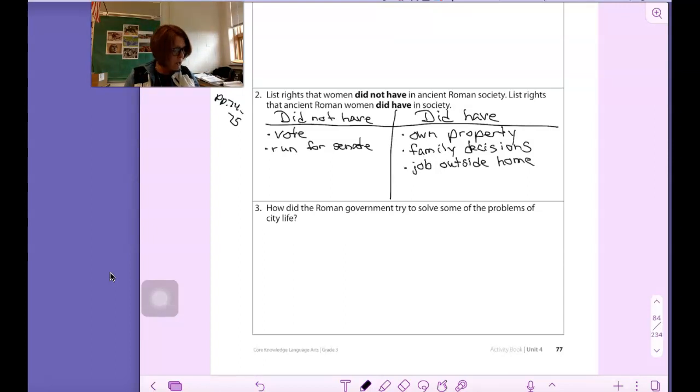Disease was a big problem too. Romans worked hard to try to keep the city clean, but it was an impossible situation with so many people. As a result, horrible diseases sometimes spread throughout the population. The life of patricians, we're on page 77 now.